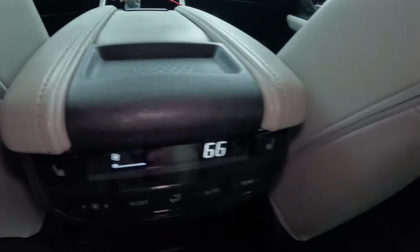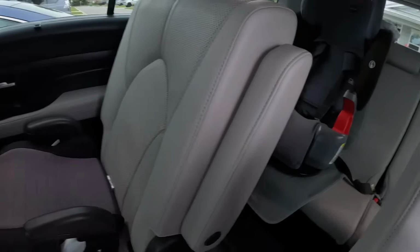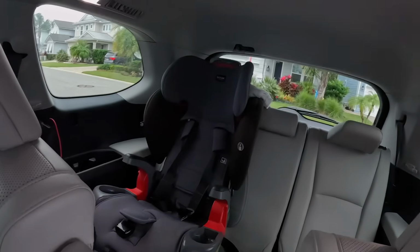I'm not exactly sure on the wattage. I think maybe you could plug in like a laptop. I wouldn't plug in an air conditioner or anything. But heated seats in the rear. So all these are heated. They work really, really nice. It's very nice, especially for people living up north.